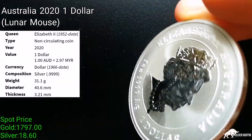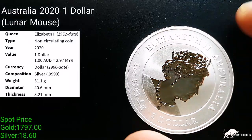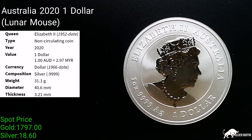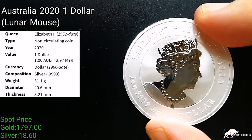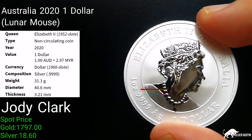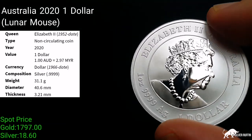And in front you can see two mice and corn. On this side you can see the 1 ounce quadruple 9 silver and $1. And you can see a JC, which is the initials of Jody Clark, the person who designed the portrait.